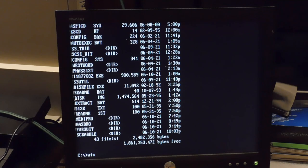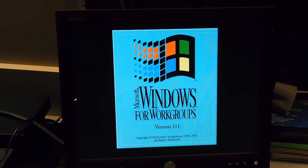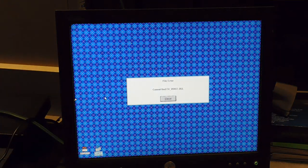But yeah, how about let's just type win. I know you can put this in the autoexec thing, but I don't think I want to do that because I'm probably not always going to want to use Windows. And you can see this is running in 1024 by 768. For the sake of this video and ease of seeing things, I'm probably going to tone that down to 640 by 480.